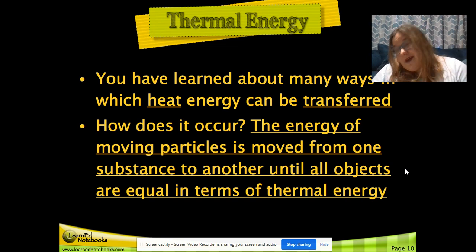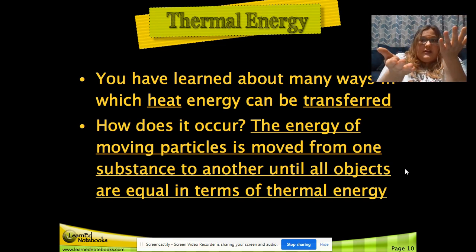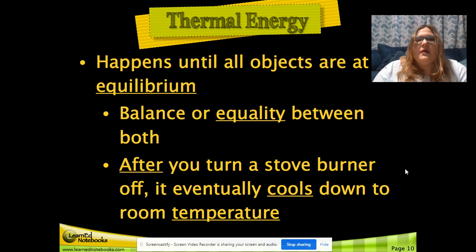And remember, our bodies run around 98.6 degrees. So the air around us is usually colder. So that's why your body's constantly giving off heat. And on especially cold days, your body's trying to get to equilibrium. That's why if you wear a jacket, you're keeping your heat inside you and not letting it go and feeling cold. Remember, there's no such thing as cold. Happens until all objects are at an equilibrium, a balance or equality between both.